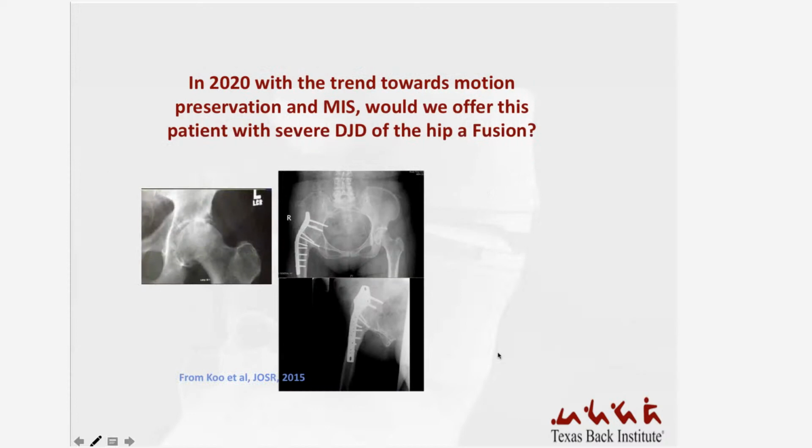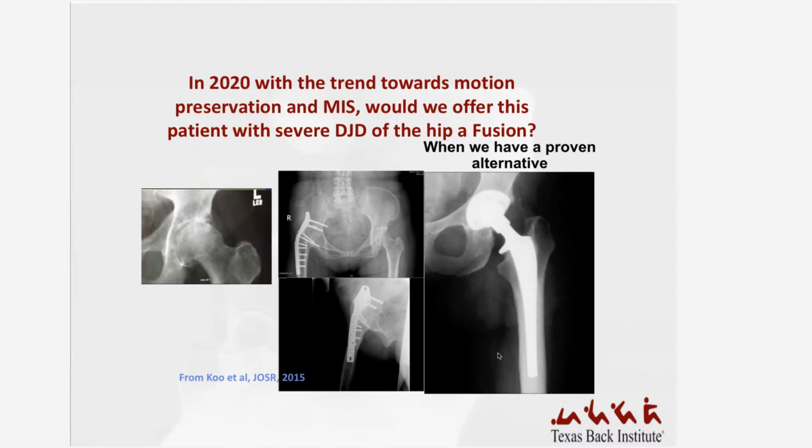Coming from the orthopedic background, in 2020, there's been a trend towards preservation of motion and MIS techniques. For example, if Dom or Roger had a bad hip and you went to see the hip surgeon and he offered you a fusion, would you accept that? Would you say, isn't there something better? Next click. Obviously nobody today undergoes a hip fusion or a knee fusion, even in the face of infection. Next slide.